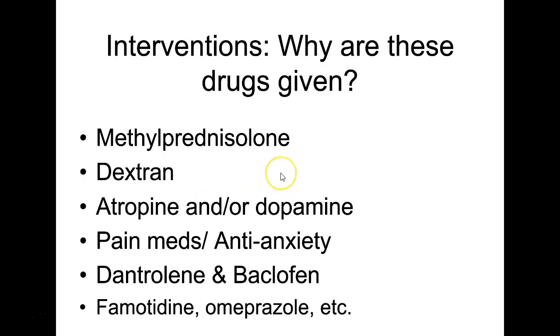In terms of our pharmacology, we're going to give methylprednisolone, Solu-Medrol, which is going to help to reduce spinal cord edema and decrease the level of nerve dysfunction. So this will be very, very helpful in getting a really good picture of what the extent of the damage is. When we have injury to any part of our body, there's always swelling.